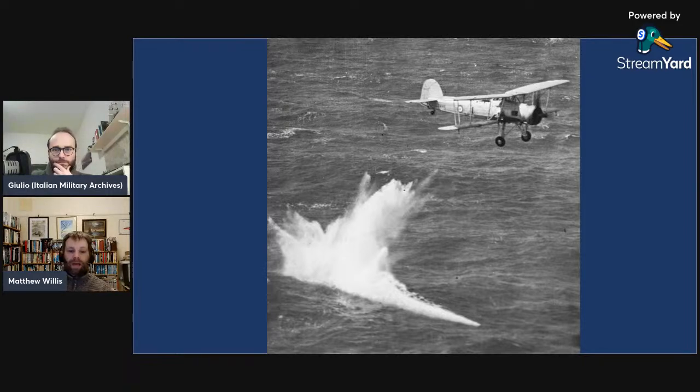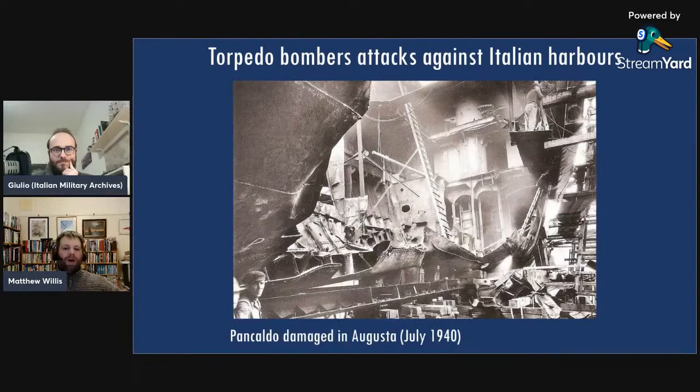And then one of the later ones coming in actually did hit the Pancaldo, which I think he thought was already sinking, or he'd heard earlier, when he came back, that that ship had already been torpedoed and that he was just hitting it again. But actually, as you see from the damage here, it was hit amidships. I think it destroyed all the opportunity for damage control, and within something like 15 minutes, it had sunk completely and was sitting on the bottom.